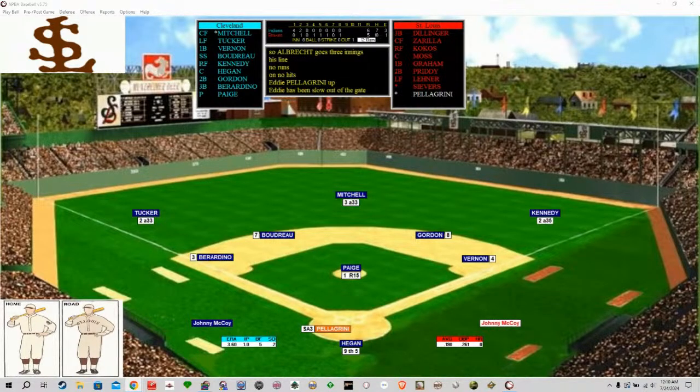Pellegrini's up. Eddie has been slow out of the gate, hitting .190. Page toes the rubber. A standing room only crowd at St. Louis, exhorting Pellegrini. Pitcher apparently unaffected. The pitch. Low. Ball 4. Eddie hustles down to first, and that puts the tying run at first.